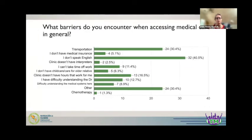We also asked about the barriers that people encountered when accessing their medical care in Lawrence and Lowell. Most of them are things that you might expect. The greatest number of participants said that the fact that they didn't speak English really impacted their ability to access care, with 40% of respondents saying that. Far fewer said it was because the clinic didn't have interpreters. The next highest categories were lack of transportation and then other.